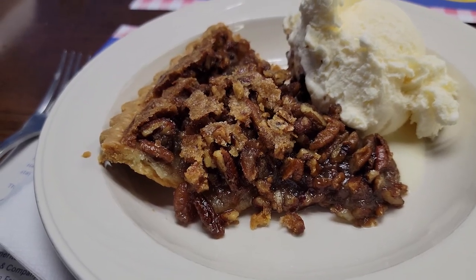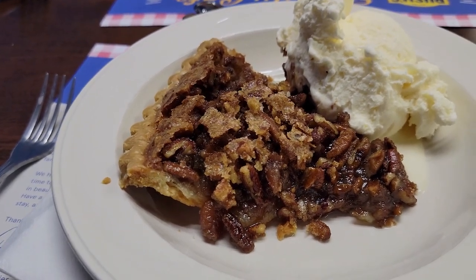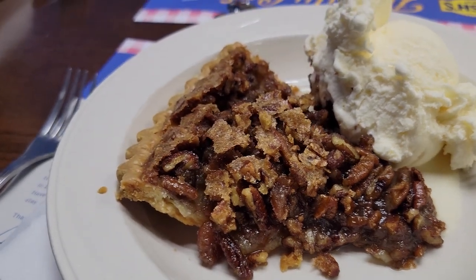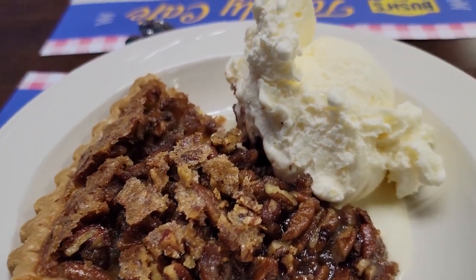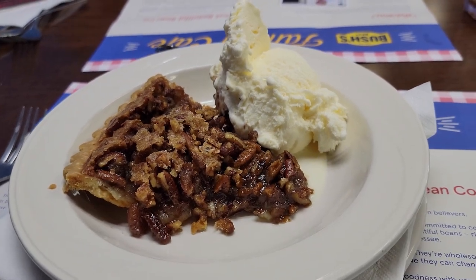This is our famous pinto bean pecan pie. I did say pinto bean. Look at that. So it doesn't taste like beans, trust me. You have to get it when you come here. It's very unique to here. Of course, I got a little scoop of ice cream.